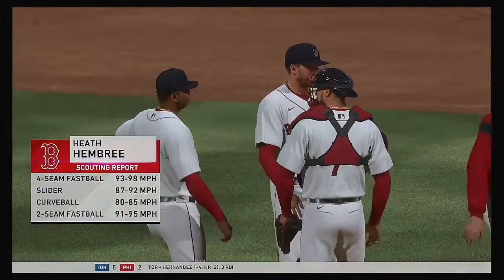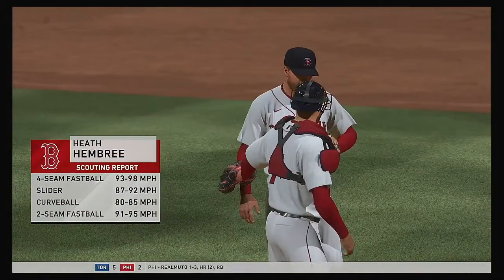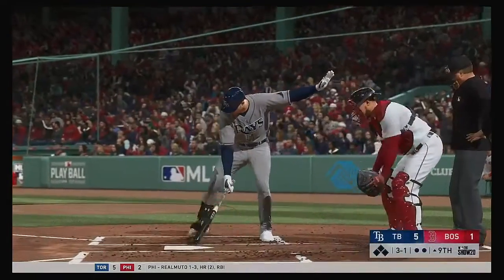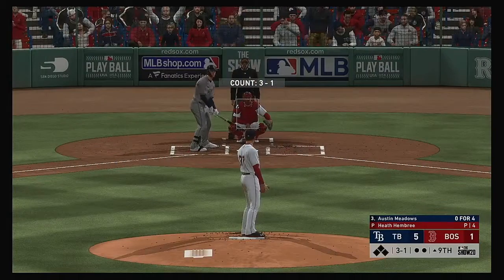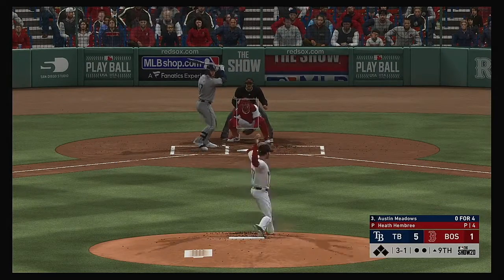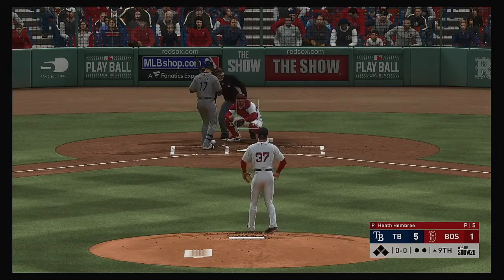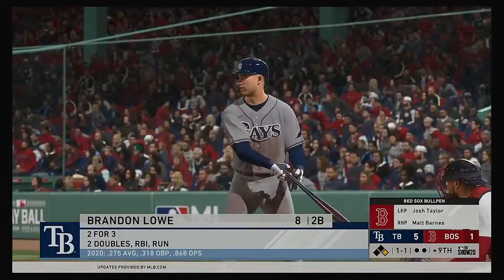Heath Hembree enters from the pen to start the ninth inning as he'll try to keep the score right where it is heading to the bottom of the ninth. Stepping into the box, Austin Meadows looking to change his fortunes here. 0-for-4 with two strikeouts so far in the game. And this pitch misses here. It's ball four, and they've got a leadoff base runner aboard to start the ninth.